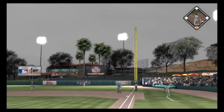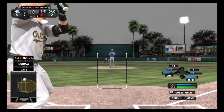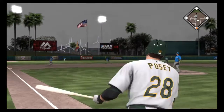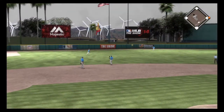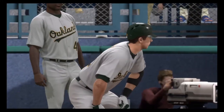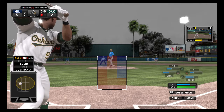Pretty well hit deep down the line in right, but that's back into the seats. Foul. And that is going to be his third hit so far, as this is lined into left for a base hit. He's been a thorn in their side all game long. He's got 3 of their 5 hits now. They just can't seem to get him out.